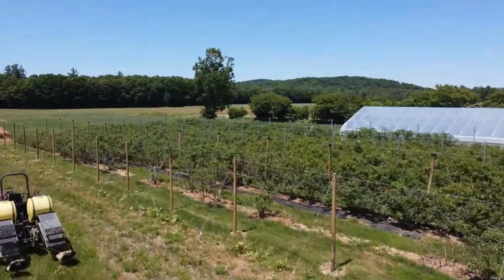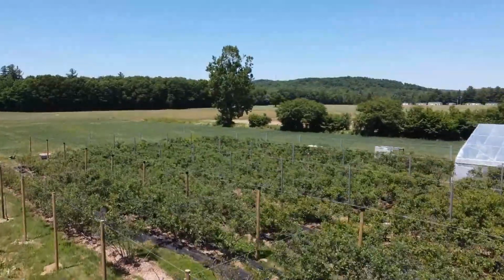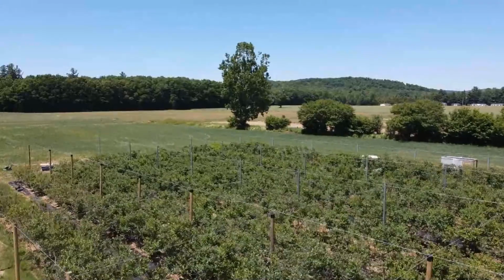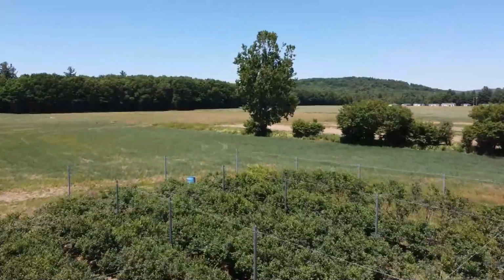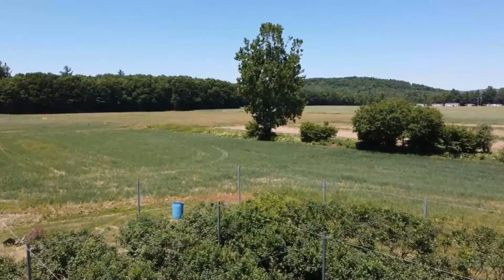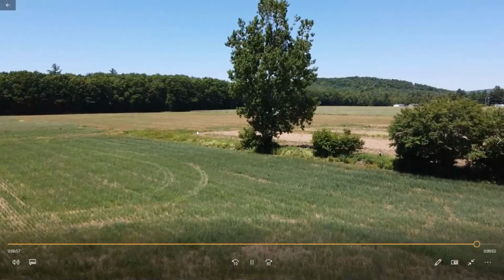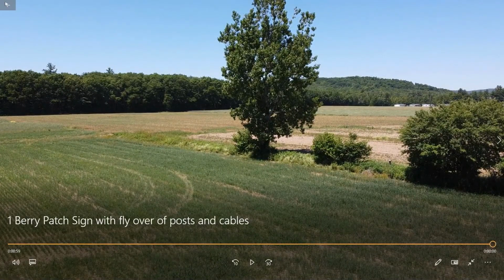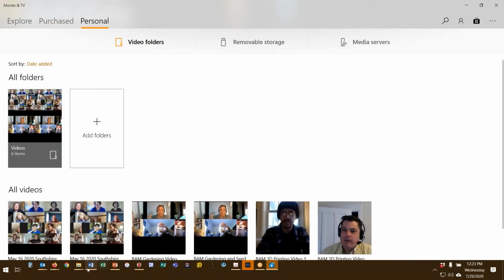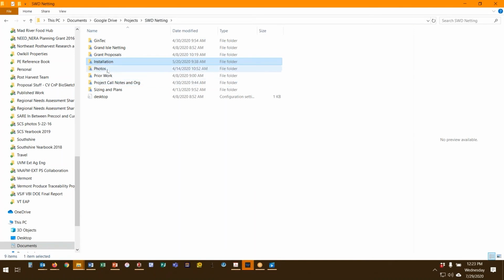It's posts and wire. You can see wood posts in the foreground, and there are steel posts in the background. We're trying 2 different approaches in this one planting just to get familiar with it. And then it's tensile wire strung between them, and that becomes the grid, if you will. It's 20 foot spacing in one direction and 15 in the other. And so that becomes the grid that you put the netting over.